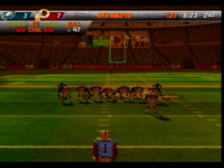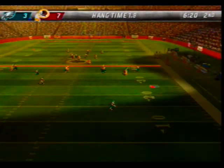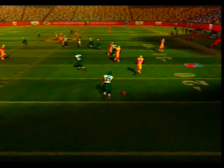Patton comes into the game for the punt. Ross into return. Fair catch. Fair catch made at the 14-yard line.